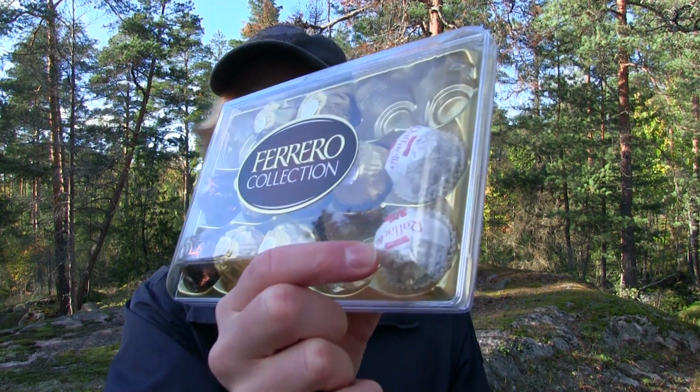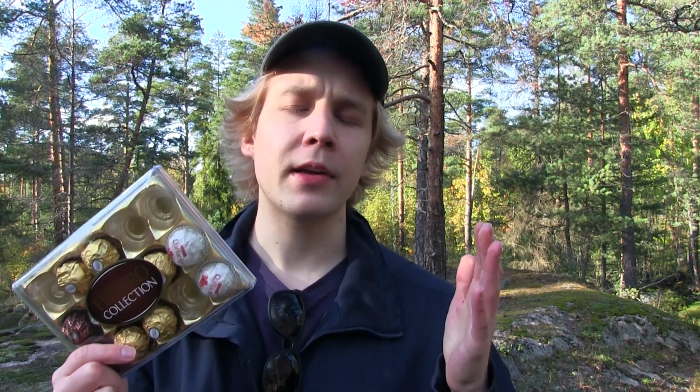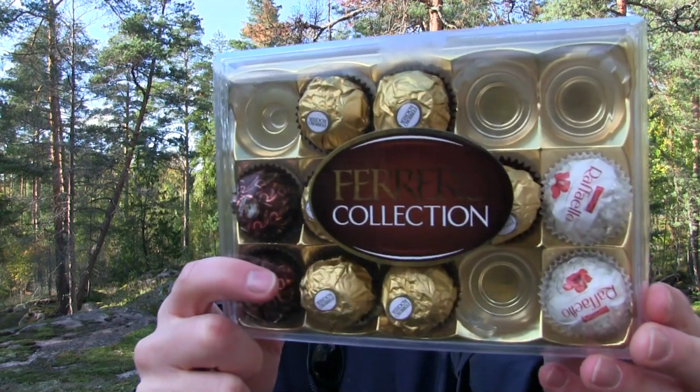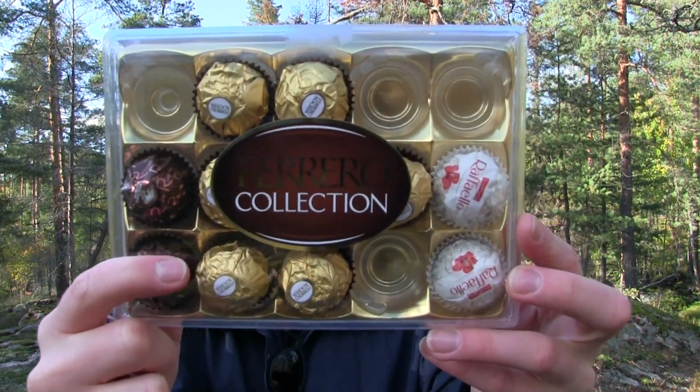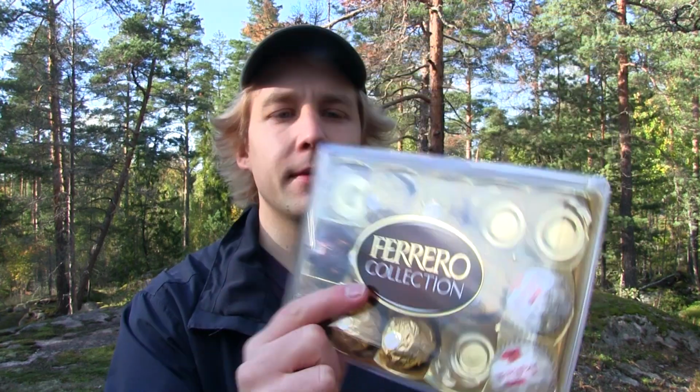Now that I taste this Ferrero Rocher again, I think for the Raffaello we have to put the points up to 9.5 out of 10. Raffaello was really good. Maybe they have more sugar, I don't know. Yeah, Ferrero collection, great chocolate. Give this as a gift to your friends or your family or your partner, and they will like it. They will like you, they will like this chocolate, and they will be happy. Overall, this product 9.5 out of 10.